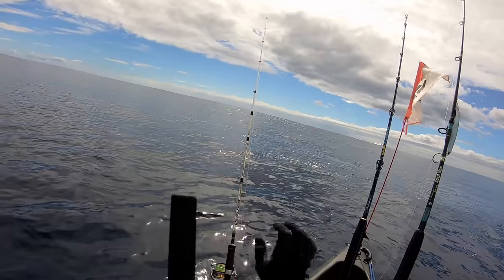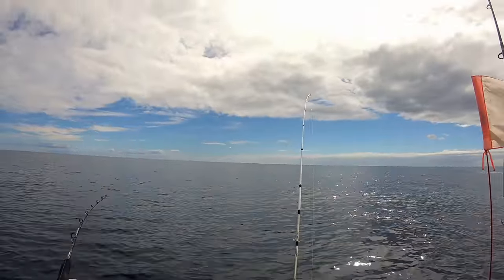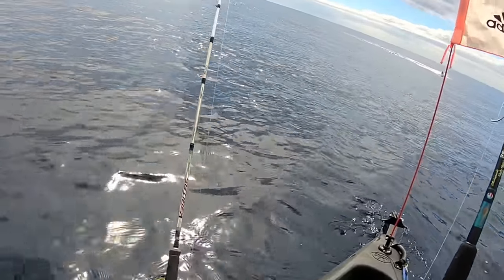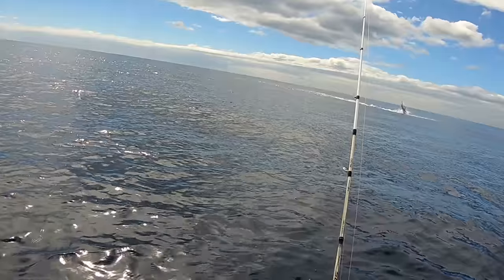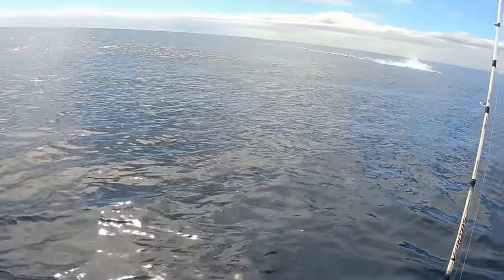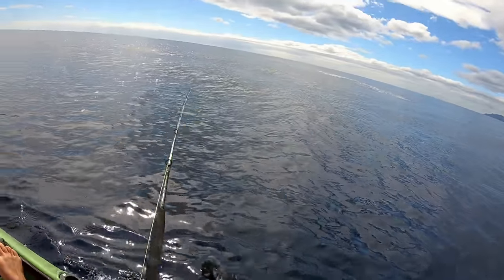It's a marlin! It's a marlin! Coming straight for the boat. I'm hooked up to a marlin. Woo! It's coming straight at the boat. I done it.